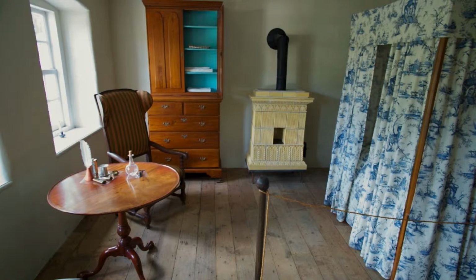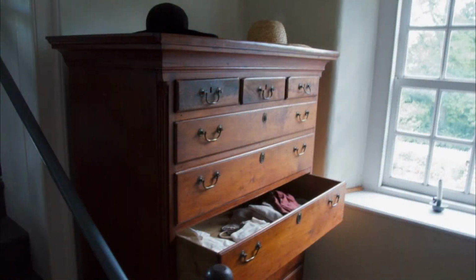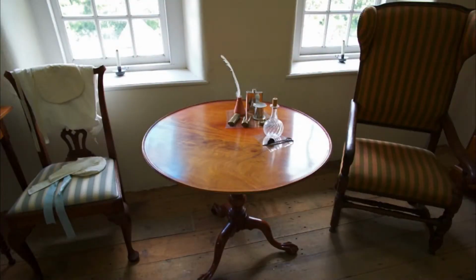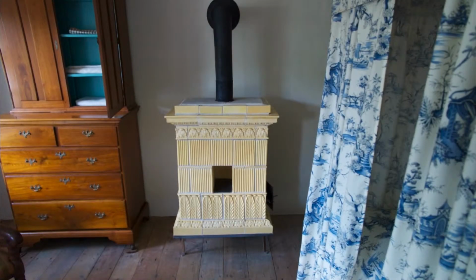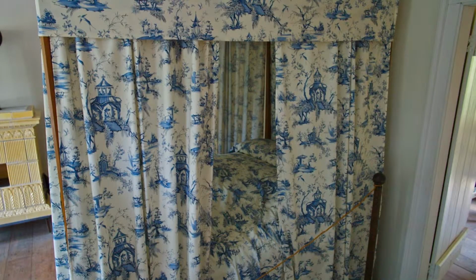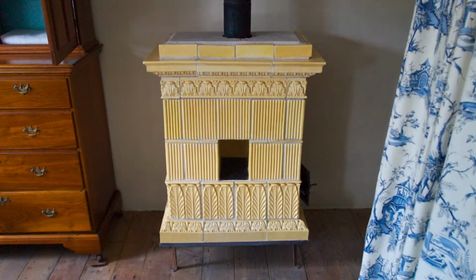We're now in the James and Mary Burnside bedroom. In this bedroom, you'll see a nice tea table here. They actually entertained in their bedrooms during that time. Also, you will see a tile stove, and that's a wonderful source of heat, actually much better than a fireplace, because the whole stove gets hot and it radiates the heat.